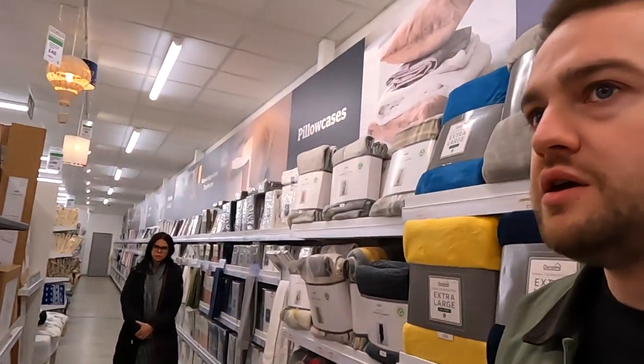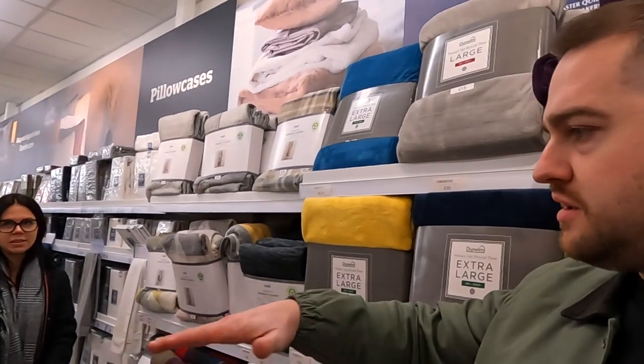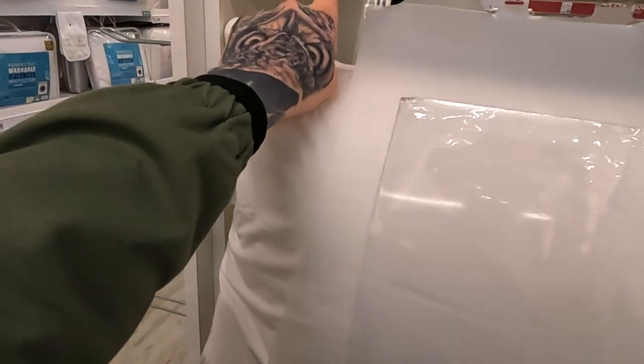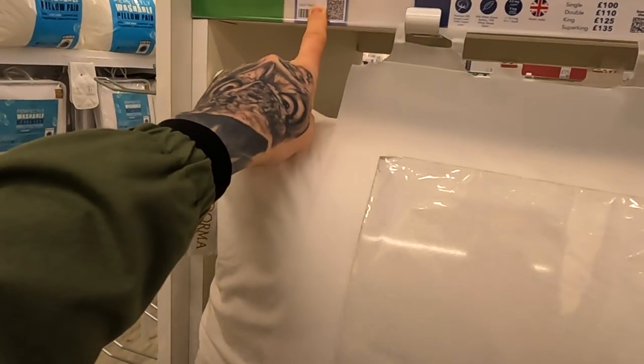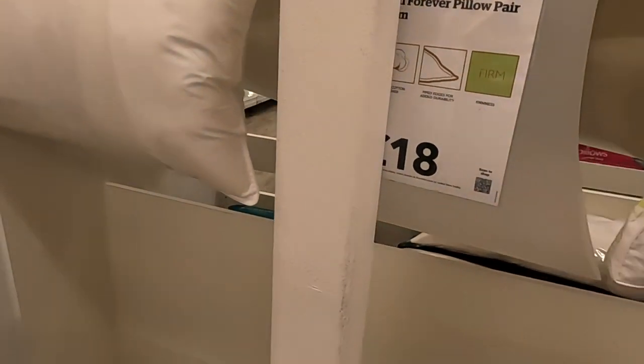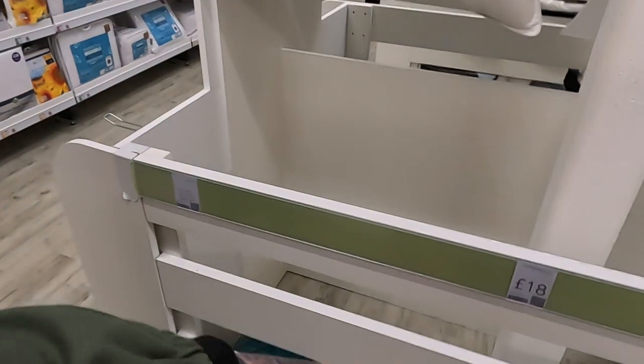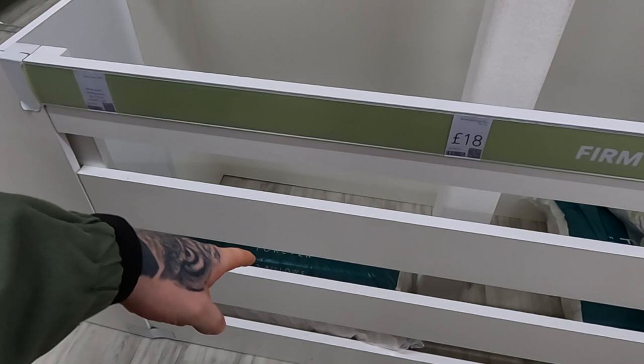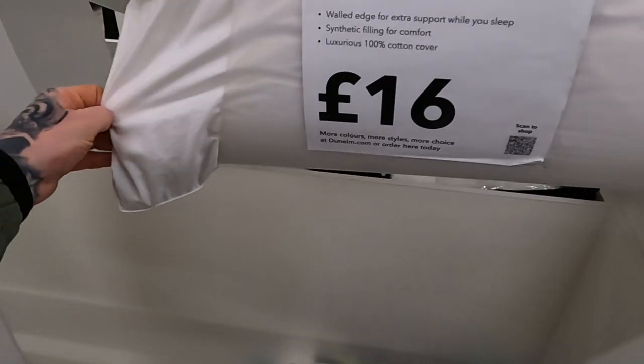The thing that we're after is a thing for my desk, like a cork desk mat thing. Hmm, that could be nice. Bloody hell, fire. That's for a duvet. But it's still a lot. Oh, £18, that's not too bad. Two pillows for £18, that's not bad. That's good. Do we need one like this?